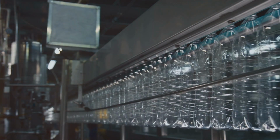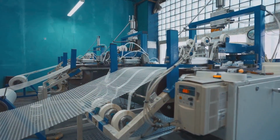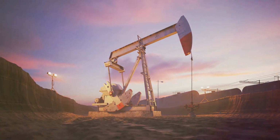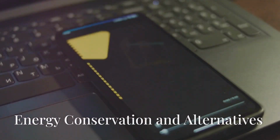But it doesn't stop there. Petroleum products are also used to make plastics, fertilizers, synthetic fabrics, and even cosmetics. It's amazing to think that so many everyday items originate from that gooey black liquid pumped from the ground. Petroleum refining truly plays a vital role in our world.